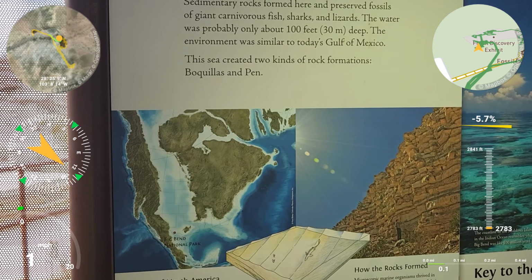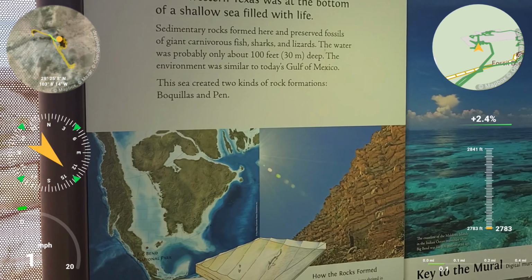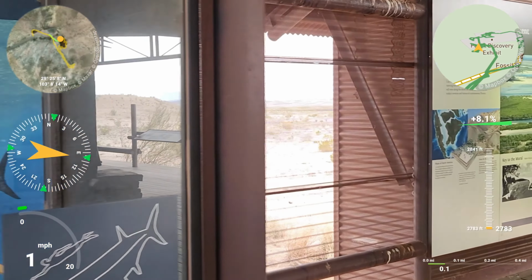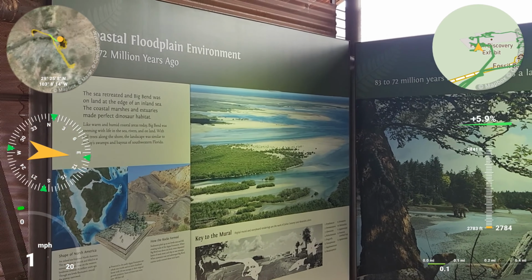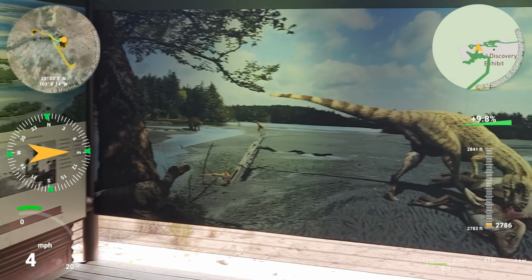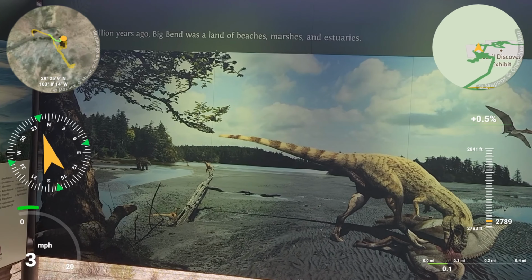So let's get to the heart of it. Why this exhibit? What makes it so significant in the context of Big Bend? Well, its importance really comes from that direct link to the massive paleontological history of this whole region. Right. This area, it turns out, has been incredibly rich for fossil finds. We're talking a huge diversity of ancient life that thrived here way, way before the Chihuahuan Desert even existed.